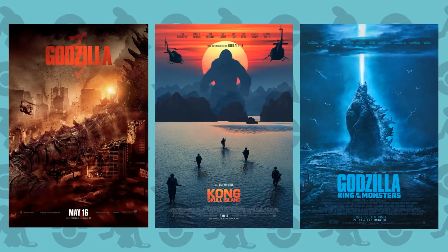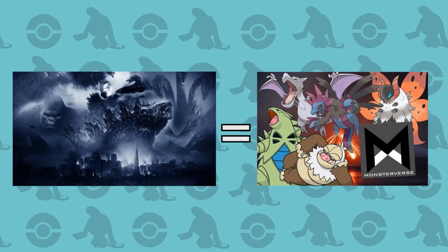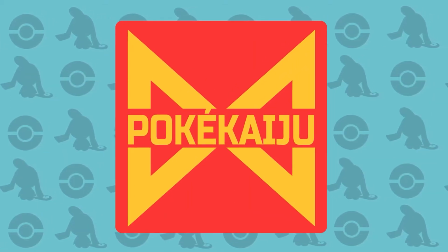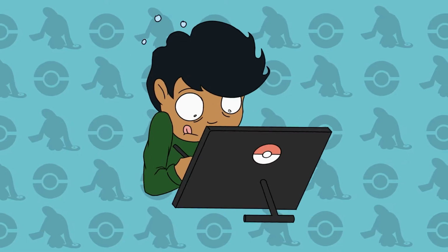After binging all three movies, I thought today, on What If It Was Pokémon, we could look at the Kaiju-verse and come up with a handful of brand new Pokémon based on the monsters of this cinematic universe. Let's call them Poke-Kaiju. For this video, Connor, Cade, and I compared the Kaiju to Pokémon that share similarities with them, and then Connor drew the final product.